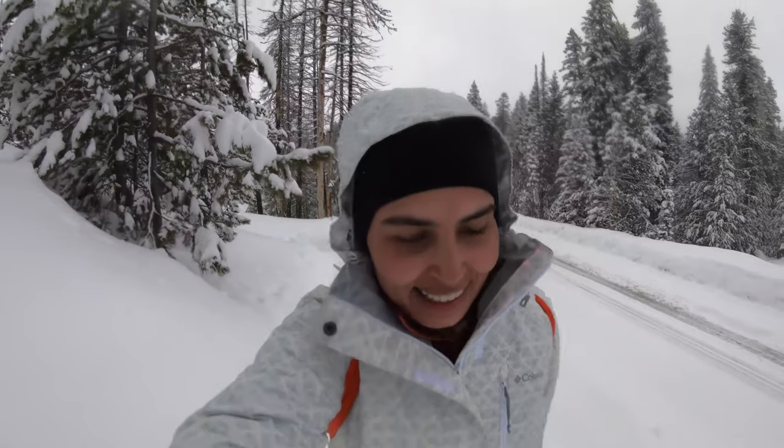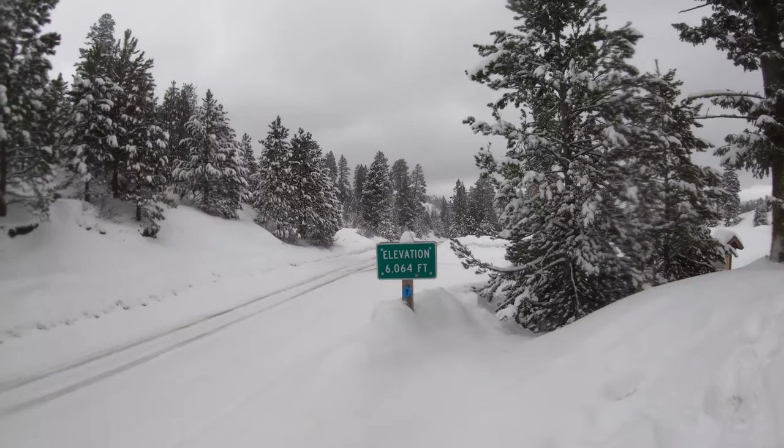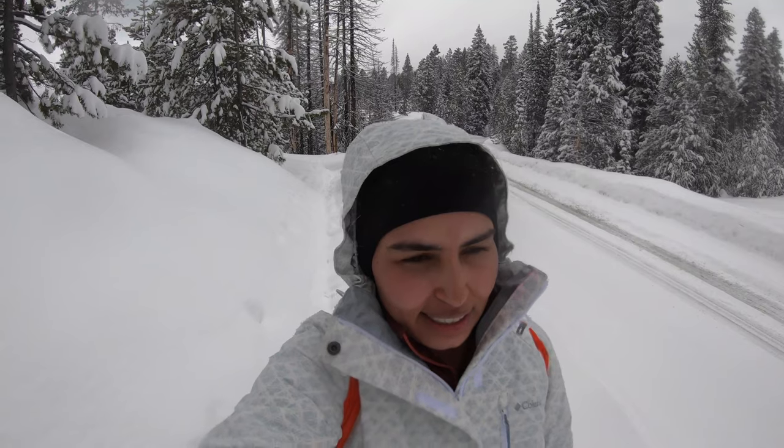We made it out at elevation right here, 6,064 feet. What a hike. Loved it, loved it, loved it.